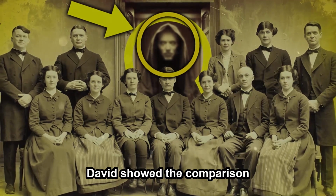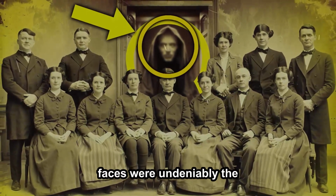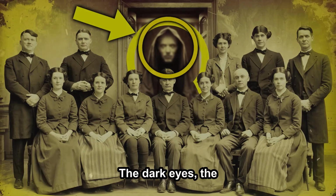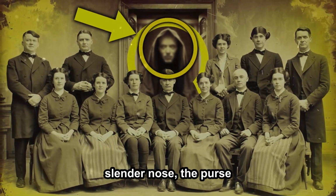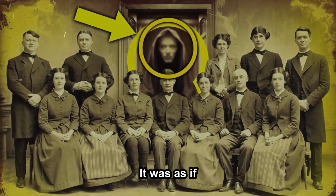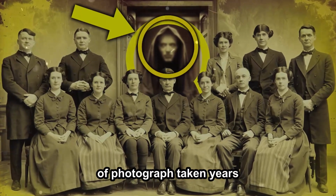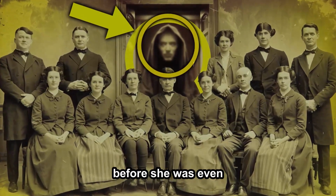David showed the comparison to Mrs. Ainsworth. Side by side, the two faces were undeniably the same. The dark eyes, the slender nose, the pursed lips, everything matched perfectly. It was as if Margaret Bell had somehow stepped out of time and into the background of a photograph taken years before she was even born.